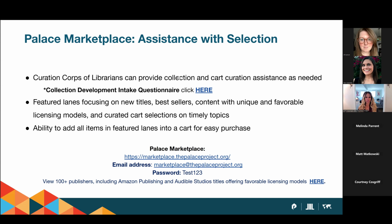Your collection will be curated on average about 1 to 2 weeks, depending on the volume of the requests that come through the doors. We can provide feature lanes focusing on new titles, bestsellers, content with unique and favorable licensing models. And when you look at that full list that we talked about a little bit earlier on the main homepage, that was all done by the Curation Corps of Librarians. And so you can always start there, but we're always adding to those feature lanes, focusing on various months and so forth. So we really keep that fresh and up to date for you.